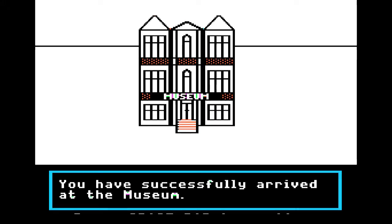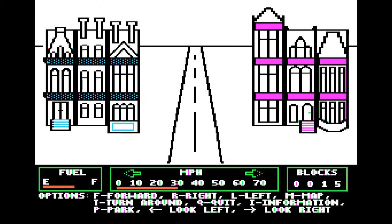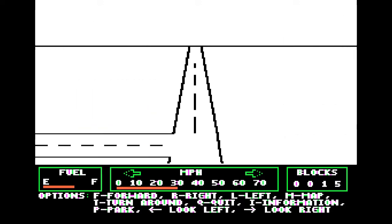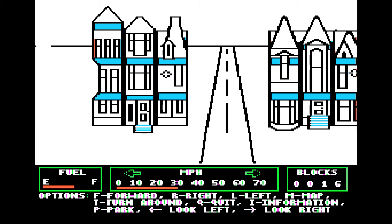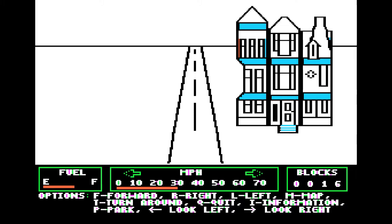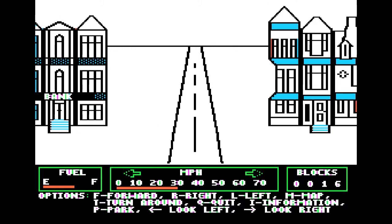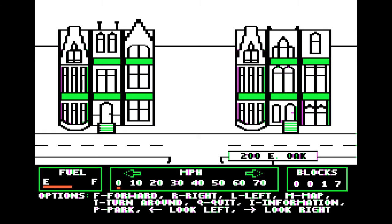All right, there's the museum. Now we gotta go to the damn fish market. So let's go left. Honestly, I don't know why Aunt Jenny wants us to get so many fish. Maybe to keep people from the block party away.